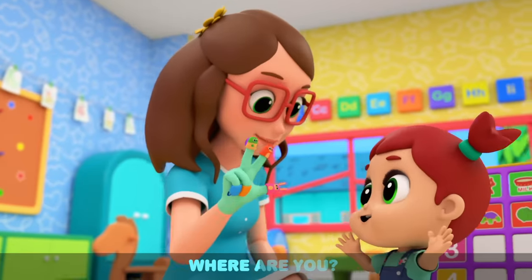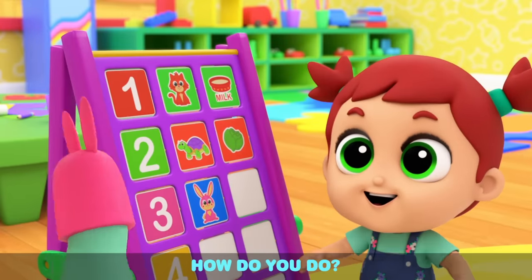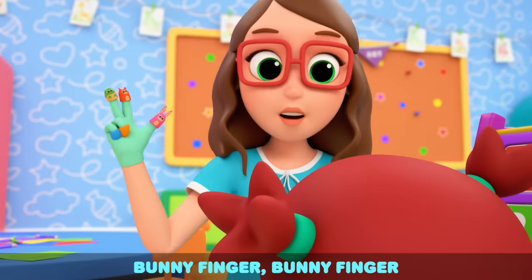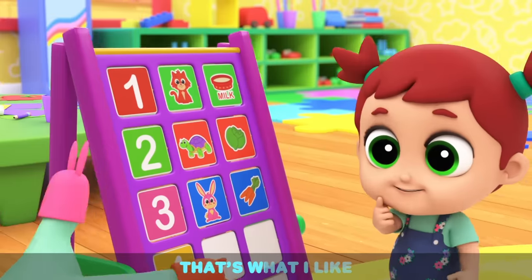Bunny finger, where are you? Here I am, how do you do? Bunny finger, what do you like? Lots of carrots, that's what I like.